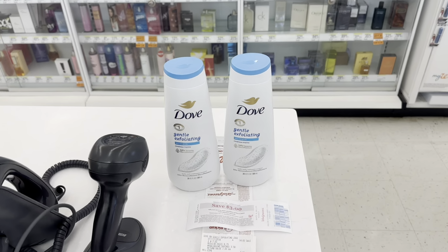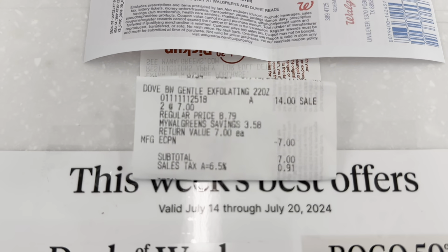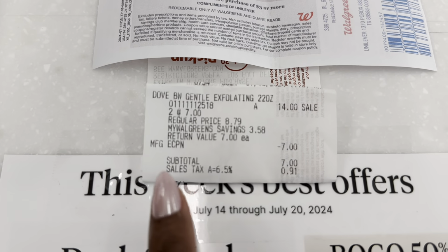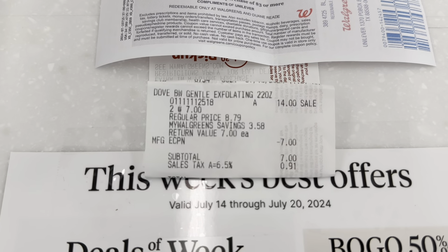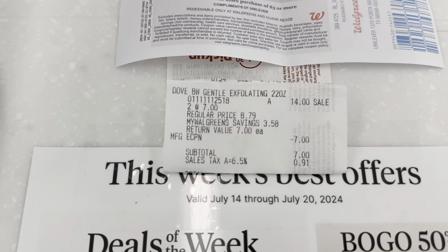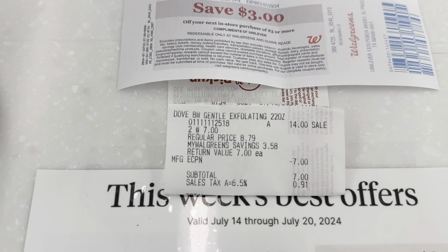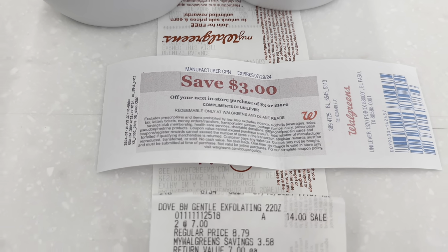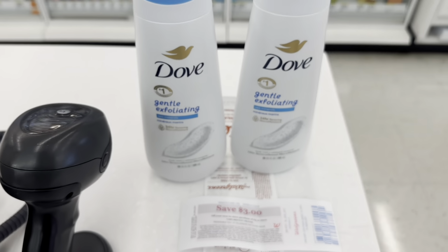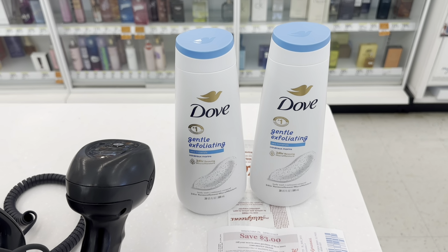So this deal worked out perfectly, y'all. I got two of the Dove. Let's look at the receipt right here. You can see it came out to $14 before the coupon, but I just clipped that one coupon just like we talked about. My subtotal came out to $7 plus tax. So whatever your state and local tax is, that's the tax you'll have to pay. But I paid $7 plus tax, and I got back $3. So you'll pay $7, you'll get $3 back. That's like $5 for both after rewards. So just $5 for both after rewards for Dove, that's great.